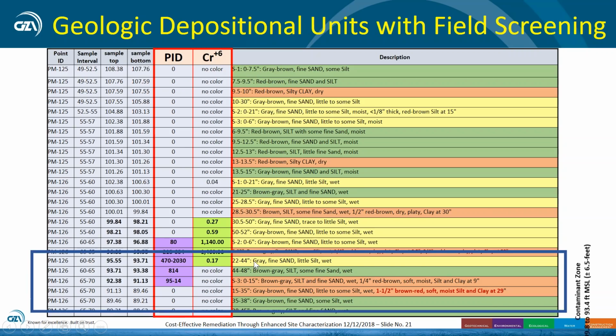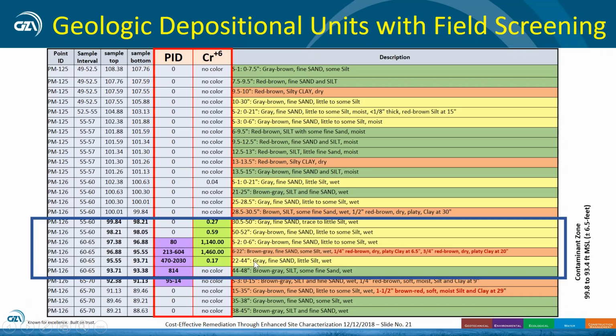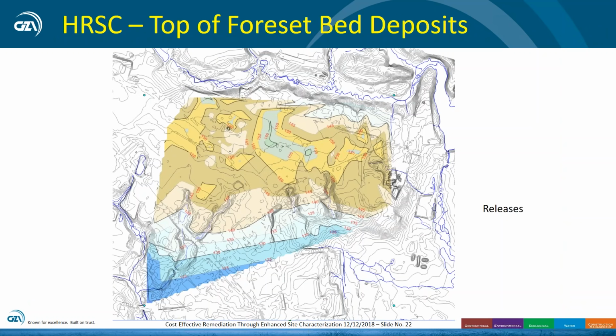So with that, we were able to target this specific zone, knowing where to inject, and this contaminant zone was 6.5 feet. We also had the ability of identifying where the top of the faucet bed was, which added into how contaminant were migrating on site.